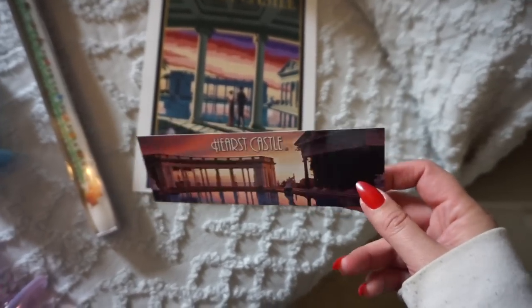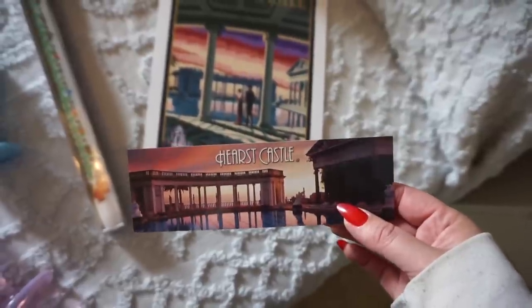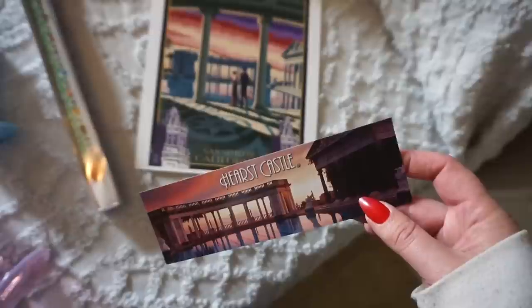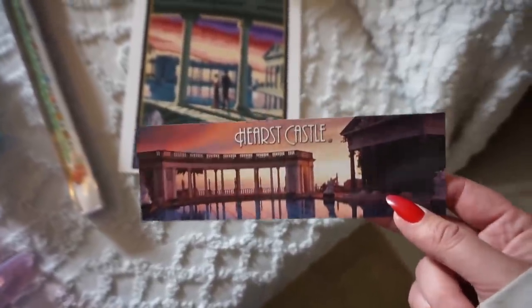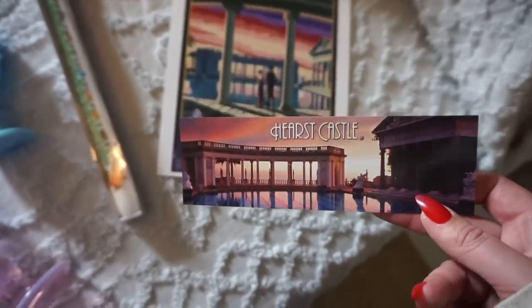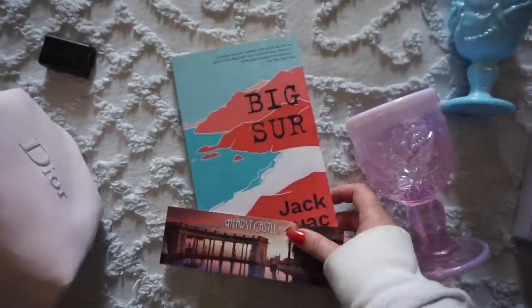This, by the way, in case you're not familiar, is the home of the newspaper mogul William Hearst. He's the guy that the movie Citizen Kane is based on. Really fascinating character. I think reading his biography would be really interesting. But that's what this gorgeous home is that we were at. But yeah, I got this bookmark. I thought it'd be fun to put in my book that I'm reading, Big Sur by Kerouac.